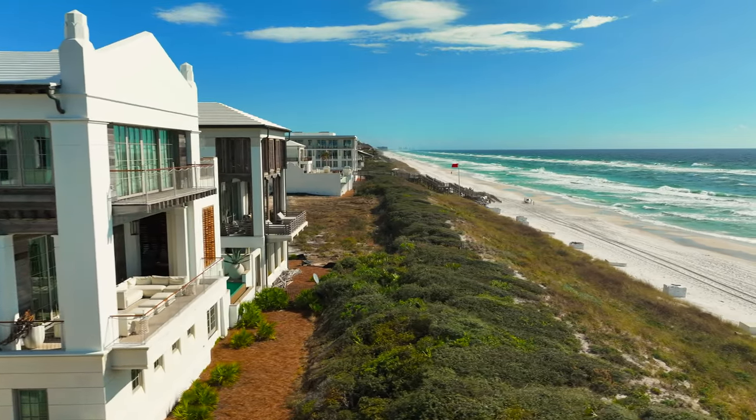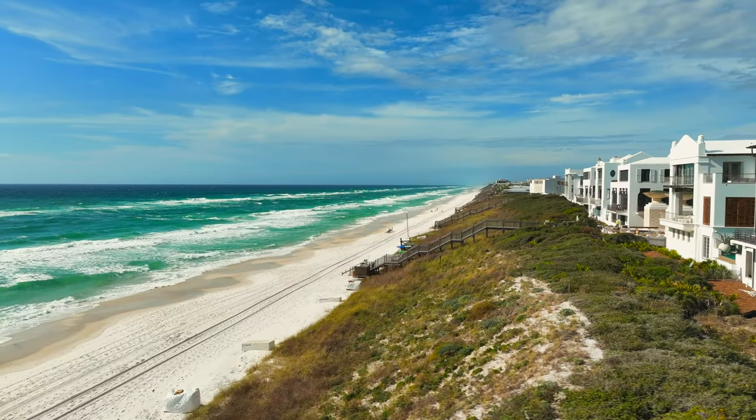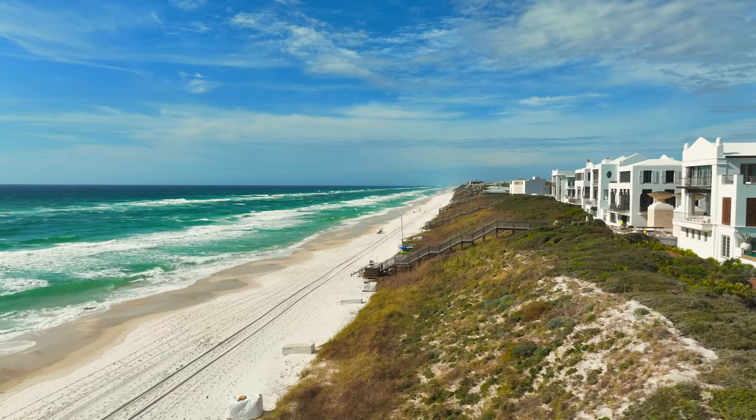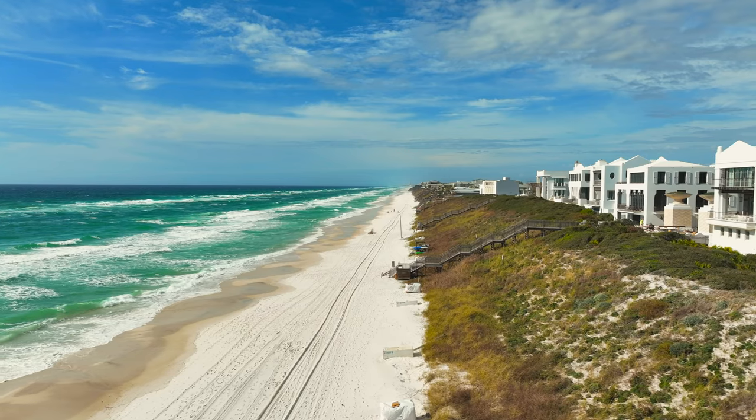With all the buildings being white, the colors that really stand out are the sky and water. With such a unique contrast, Alys Beach also puts a very unique stamp on the coast.